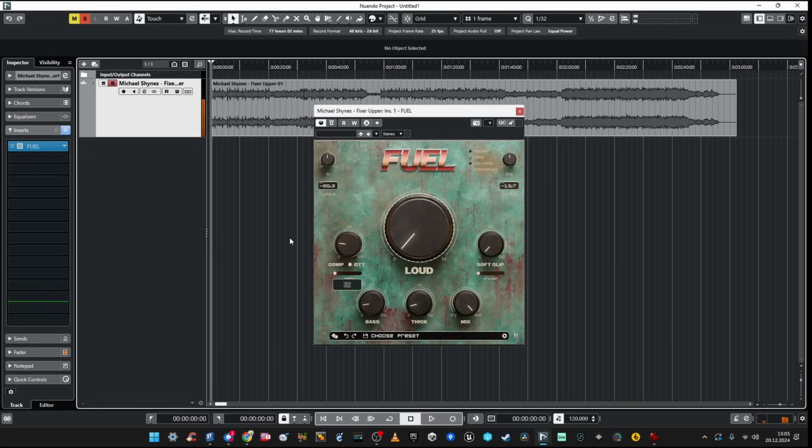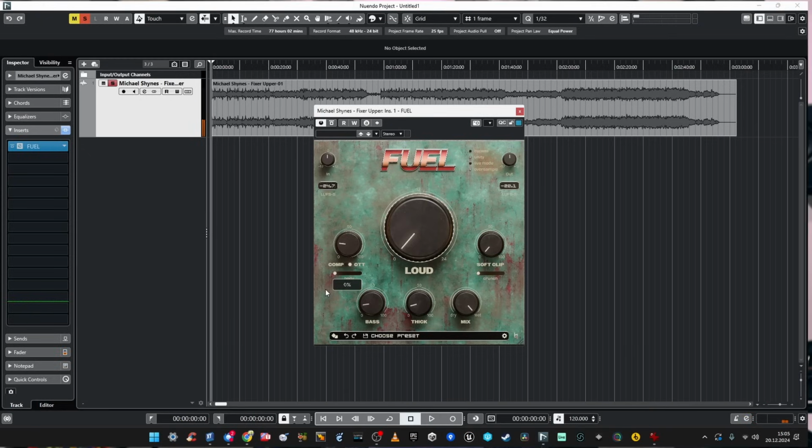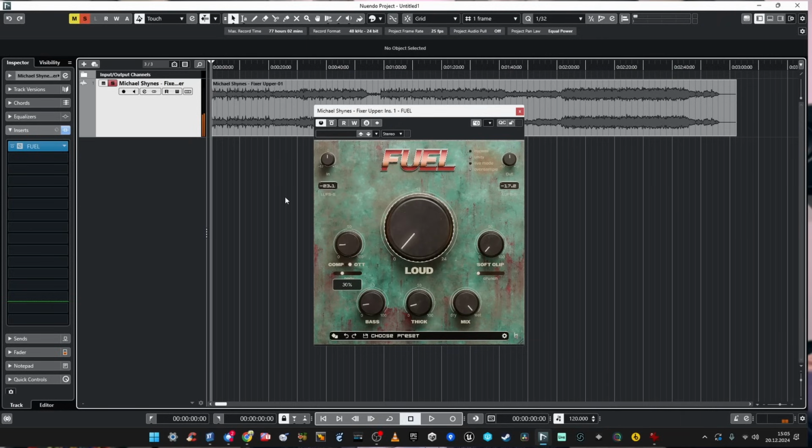It's wider, but it's not just plain mid-side, I believe. There is some multiband compression or saturation in the low end additionally. Something like that, I don't know. I would keep it here, maybe. Then, let's go to the soft clip.